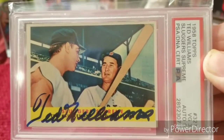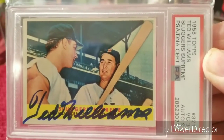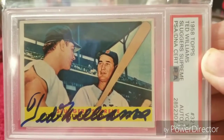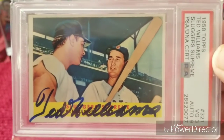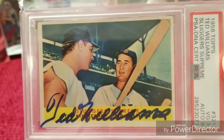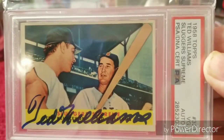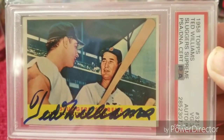Was at least once robbed of being the MVP, but that's another whole video. He was an All-Star 17 years, all but 2 years of his playing career. Of course, he was a right fielder. Had a WAR of 123.1. Right-handed thrower, batted left-handed. Had a .344 lifetime batting average. He amassed 2,654 hits, and he swatted 521 home runs. He is the major league leader in on-base percentage with a lifetime .488 on-base percentage.